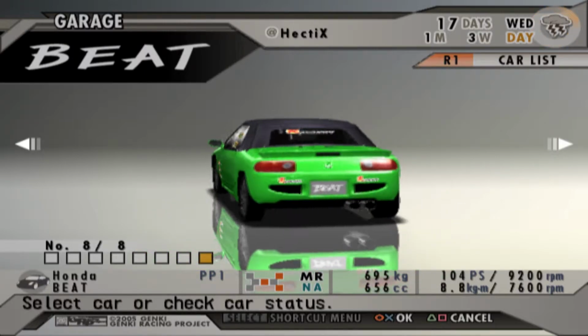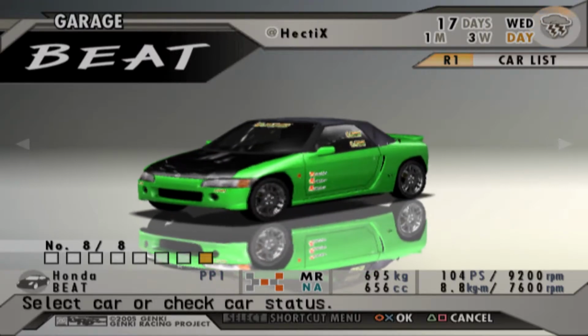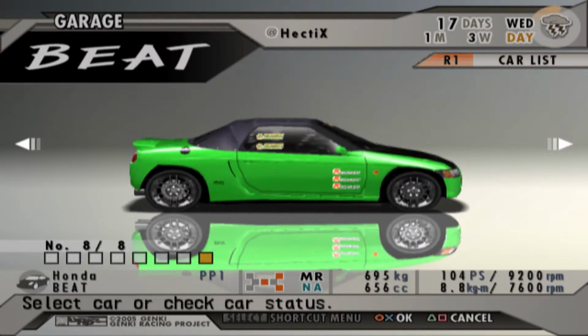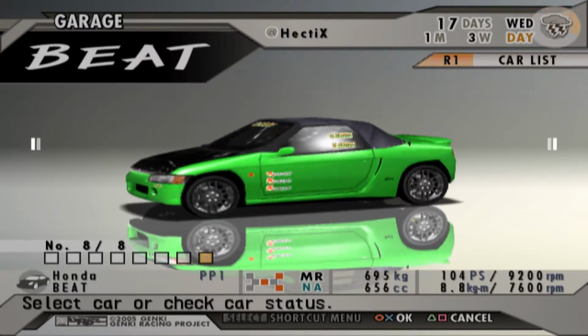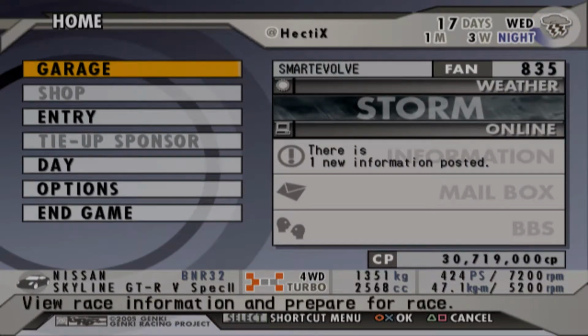Keep in mind, that right there is fully tuned up to the standard that I have now. I don't have any higher parts than I currently do. I know there are higher parts, but for what I can get, that is as powerful as it is. I cannot make that any better. And I just did that. I will be keeping that car. That car is going down in history in this series. I'm calling it here. Whether you guys think so or not, that car is an absolute beast of a car. Anyway, let's move on to nighttime.